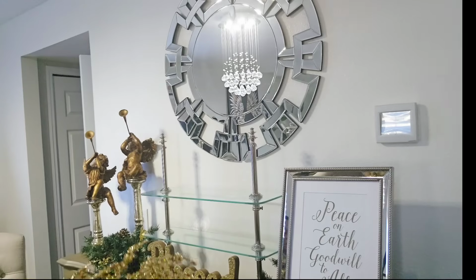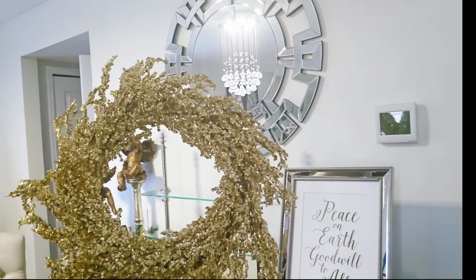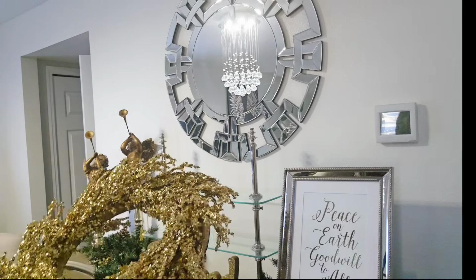And I love to add a gold wreath or any type of wreath to this mirror because this is a focal wall in this space.